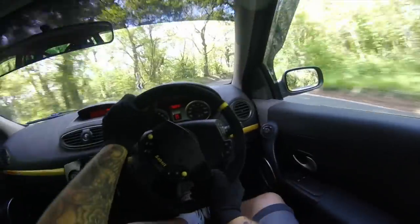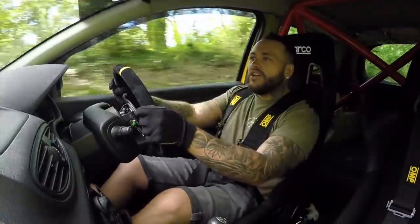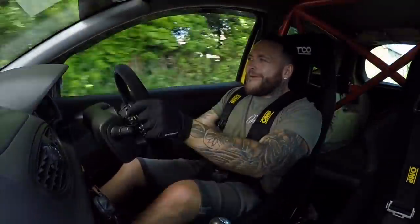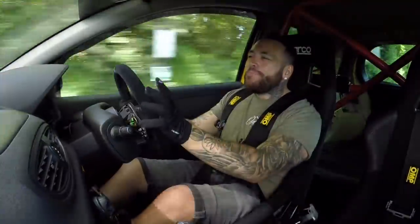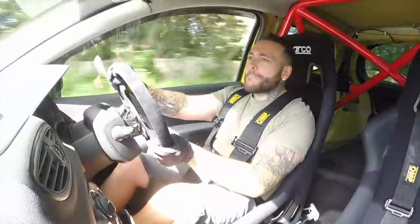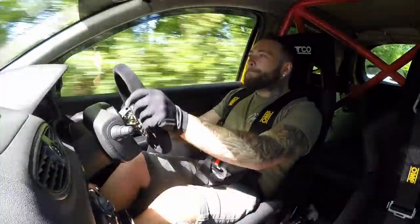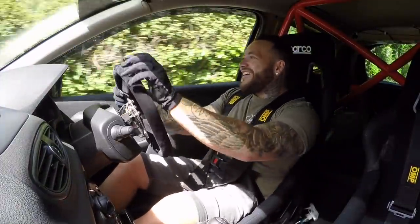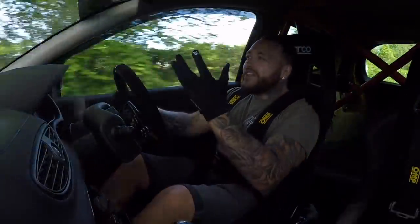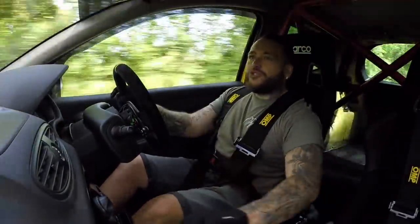Now, it is actually running standard diff from the R26. It has a very, very notchy gearbox in this. It's also sat on B14 coilovers, which means drop it into this corner. Absolutely on rails, this thing. Drop it into here, 2nd gear. 0 body flex, 0 roll from the actual car and chassis itself. Wow, wow, wow. It just is so chuckable, so chuckable.